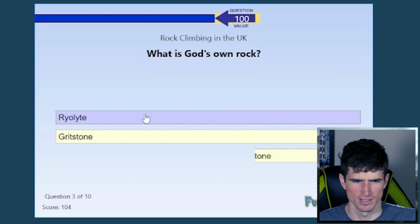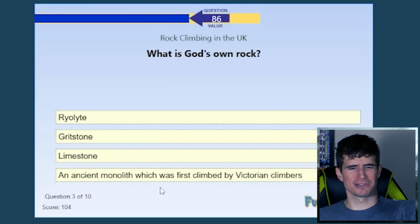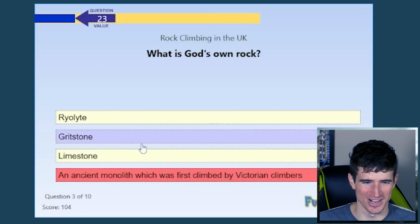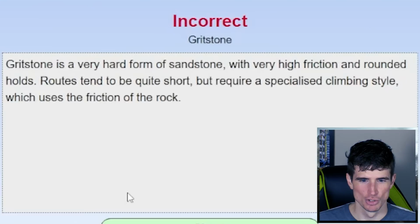What is God's own rock? An ancient monolith which was first climbed by Victorian climbers. Damn it, that would have been so cool. I don't know what God's rock. Does God like limestone? Gritstone is a very hard form of sandstone. That makes sense. So it's like rough.